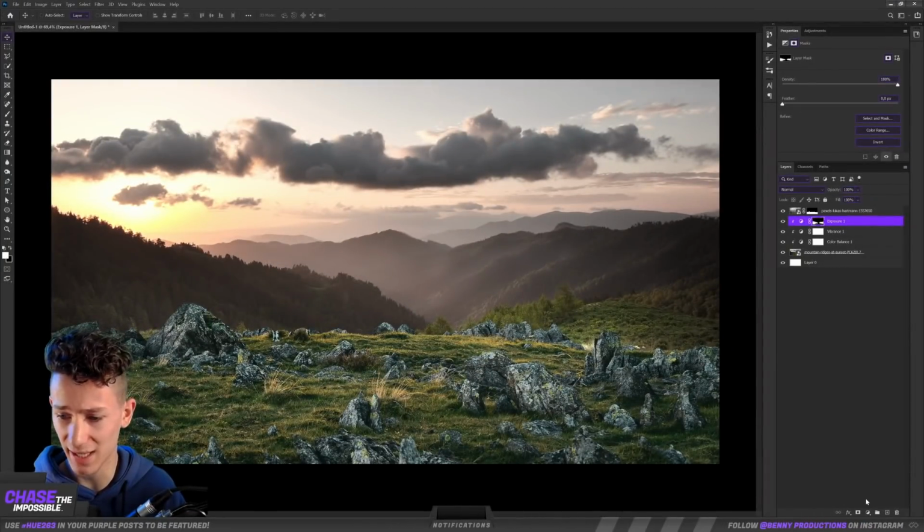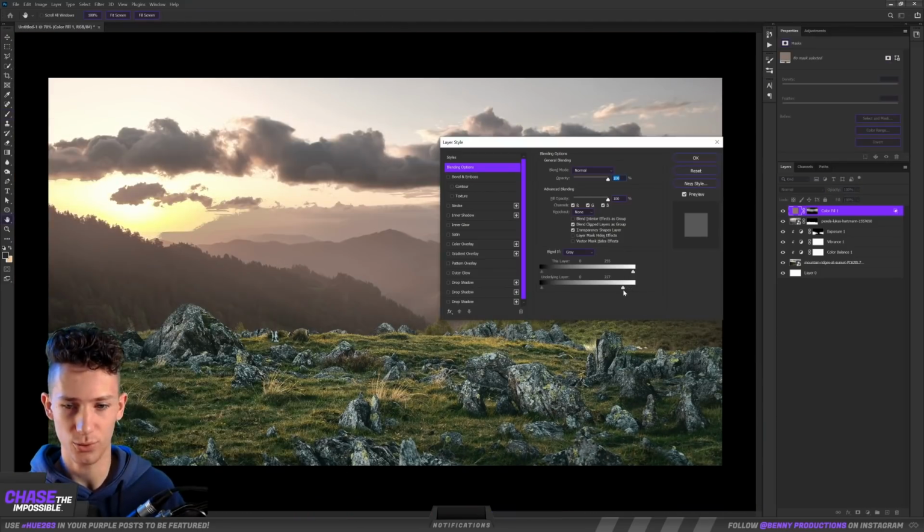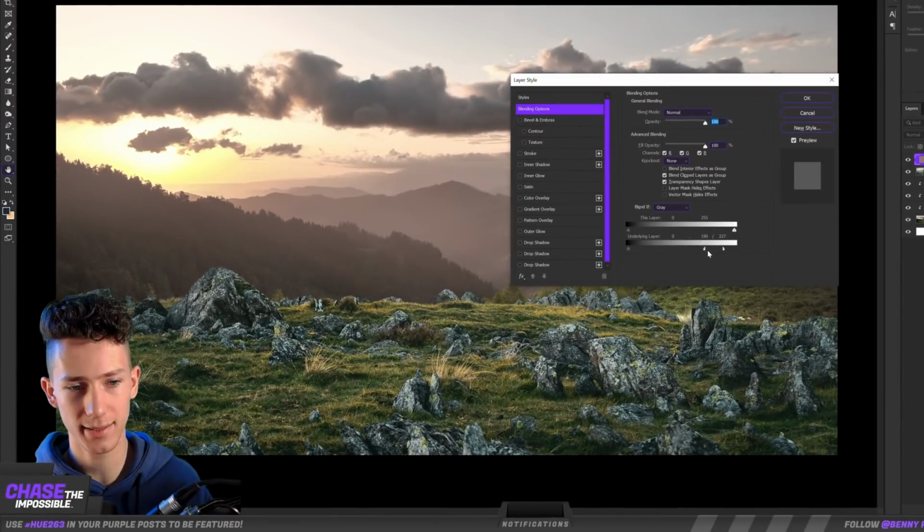Then I'm gonna add some sort of haze, which I'm just gonna add all over the background. However, I kind of want to keep that high. There you go. Look at that. Isn't that beautiful?